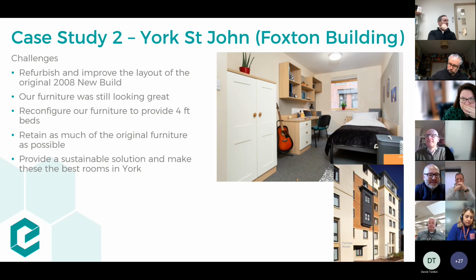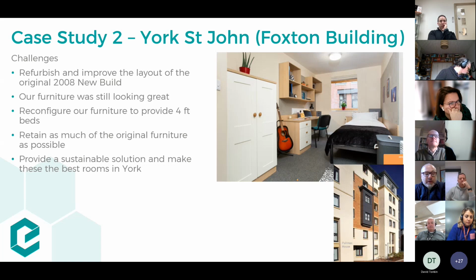Some familiar faces. So this is a job that we're doing at the moment with York St John. The original furniture was provided in 2008, so it's 15 years old, JTLS furniture, very good condition. However, the feedback was it was starting to feel a little bit dated, and also they wanted to incorporate a 4-foot bed. That seems to be really common, 4-foot beds, please.